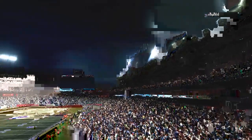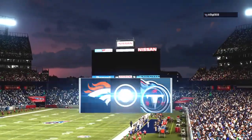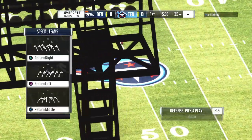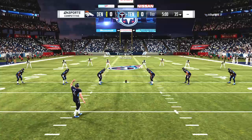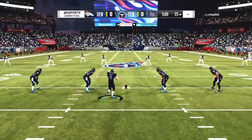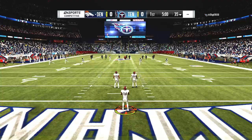A view to Nissan Stadium on the banks of the Cumberland River in downtown Nashville, Tennessee. This crowd here fired up for football as a moment ago their Titans were introduced. This should be a good one as the Titans get set to match up with the Denver Broncos. Ryan Succop of the Titans has this one teed up, and we are underway from Nissan Stadium.